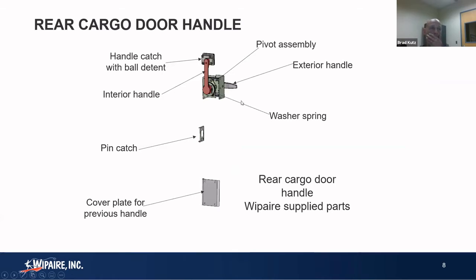So, a bit of a cutaway. You'll see these are the parts we're adding. We've minimized other changes. We're not using any other OEM parts. Otherwise, that would drive the cost out of our price point.